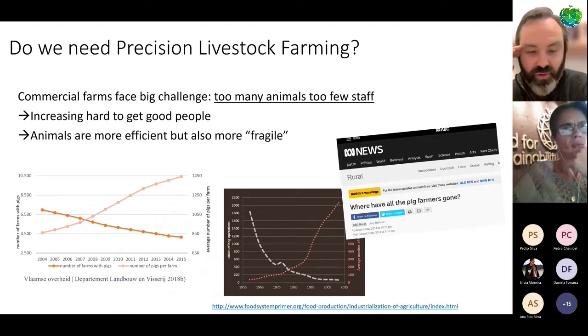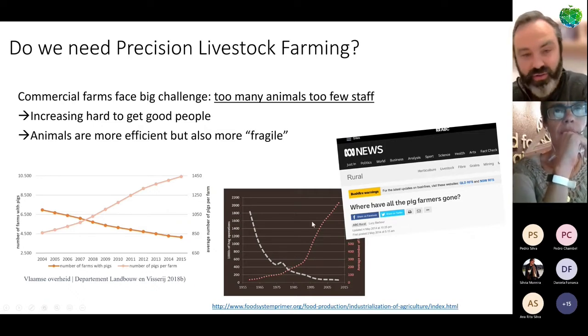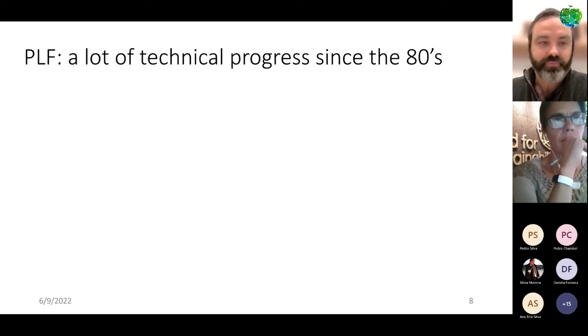And here I am showing some graphs on the evolution of the industry in different countries. On the left-hand side, this is showing the number of pigs per farm increasing over the last number of years, and the number of farms decreasing. And this is in Belgium, specifically in Flanders, and the same is true in the US and in Australia. So there is this challenge in the sector that farmers need additional support with technology, and that's why we're there trying to do this.